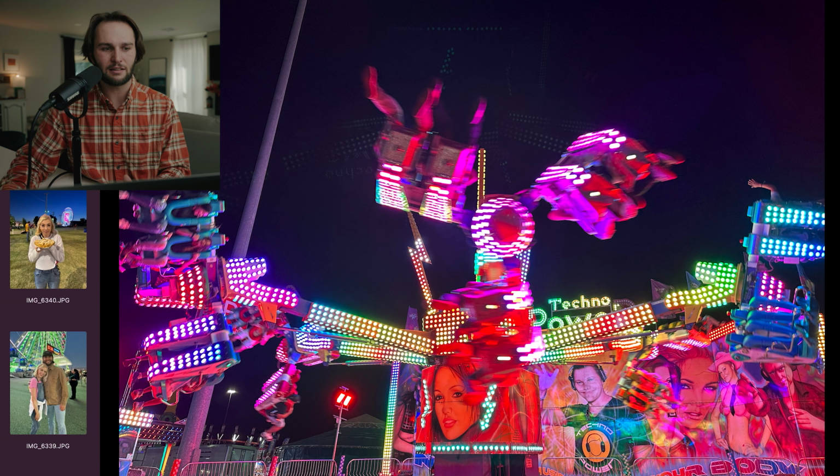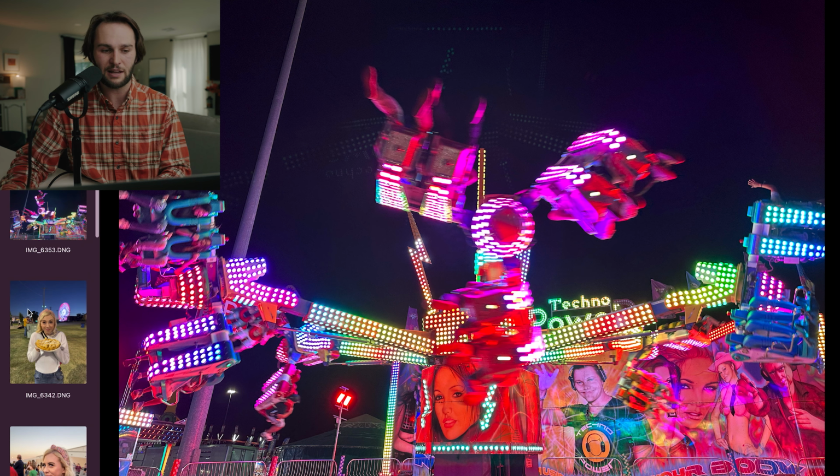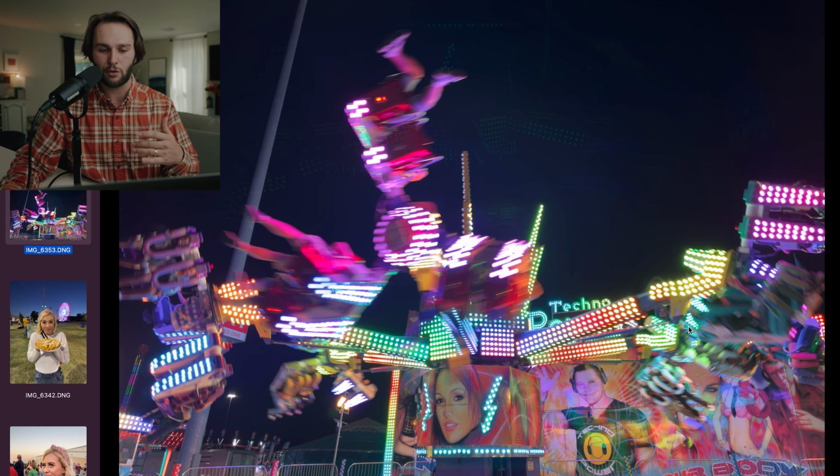But the last thing that I want to show from the fair was this image. So this was the same place, same picture as this RAW photo, but just look how contrasty this is and oversaturated. Just from the start, this one has a lot of issues in my mind and some things I would want to change in post that I wouldn't be able to because it was shot in a lower quality.